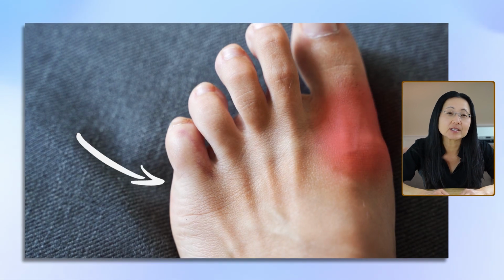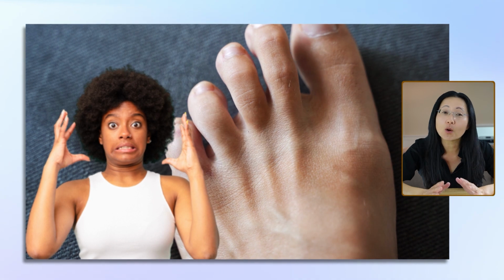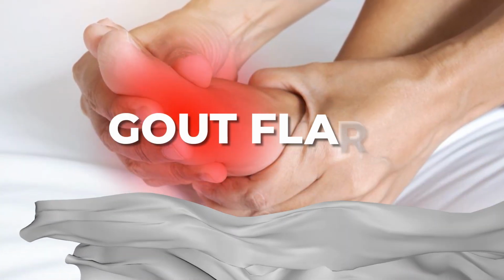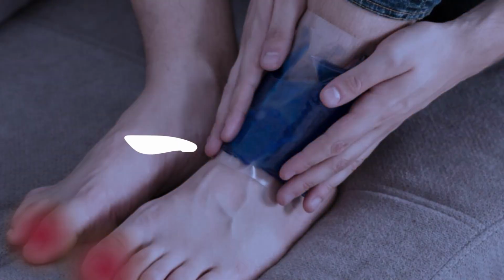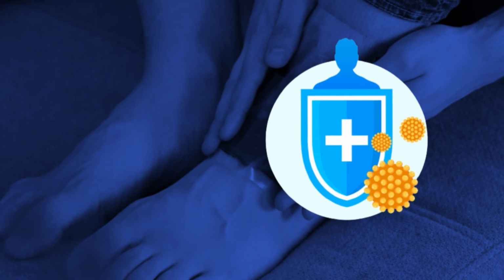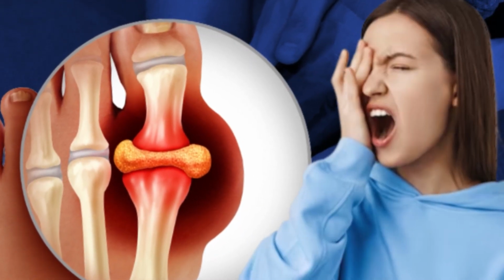Classically, the gout attack is so painful that people can't stand wind blowing on the toe or even resting a light bed sheet on it. This is also known as a gout flare. Gout is the most common inflammatory arthritis. This means your immune system is overreacting to uric acid, causing inflammation or a gout attack.